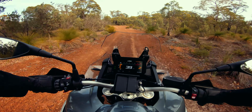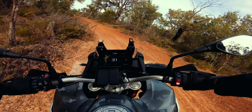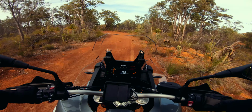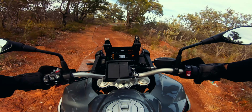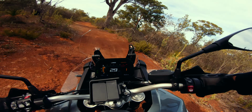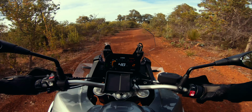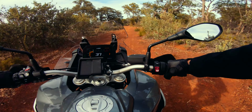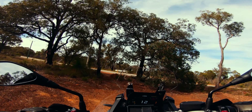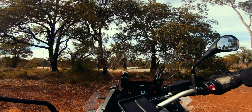A bit gravelly here, so watch that front end. Like I said, just taking it nice and easy. This is a test ride, not my bike. And we've got 70-30 tires on it. Whew, tell you what, this is good fun.